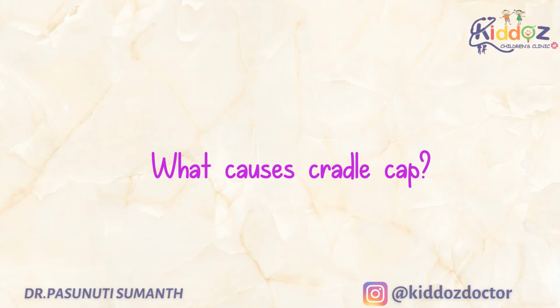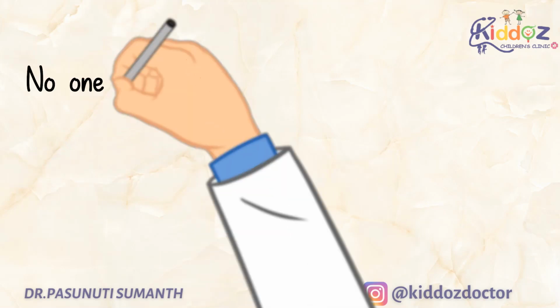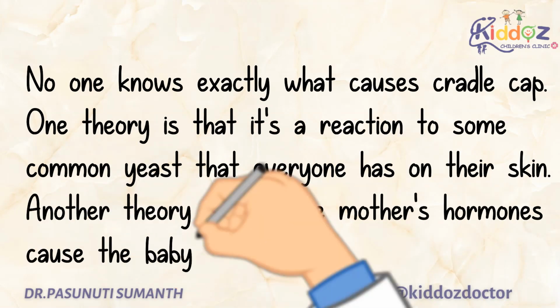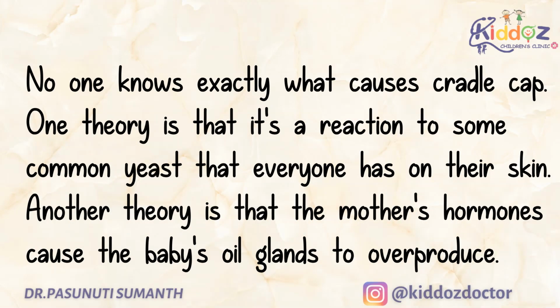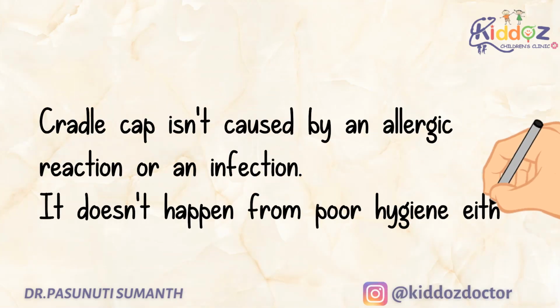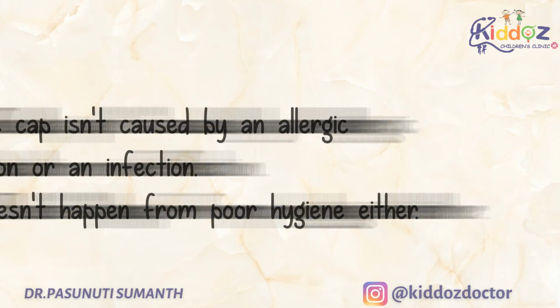Now we will see what the causes for this cradle cap are. See, there is no single exact reason for this cradle cap. One theory is that it's a reaction to some common yeast organism that everyone has on their skin, and another theory is that the mother's hormones cause the baby's oil glands to overproduce. Cradle cap isn't caused by an allergic reaction or an infection, and it doesn't happen from poor hygiene either.